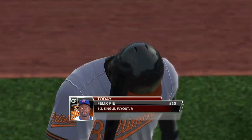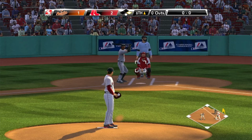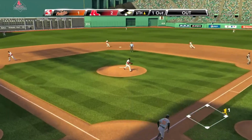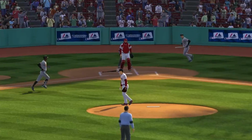And we've got PA batting, 1 for 2 in the ballgame. A runner on first, no outs. Matsuzaka gets swung on and he caught it. What a play. A shot right back at him.